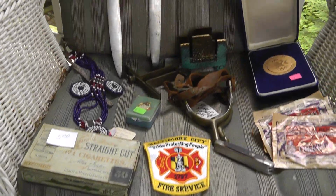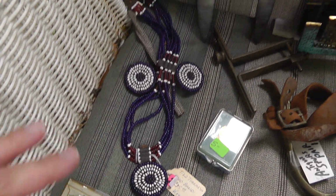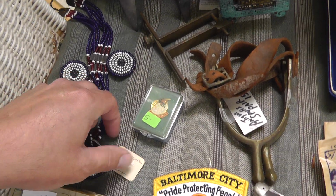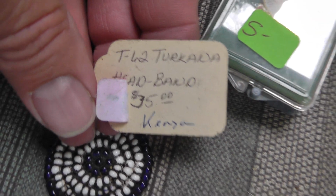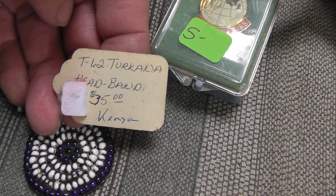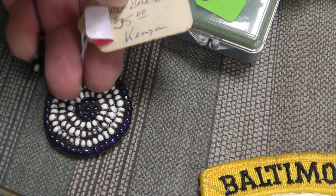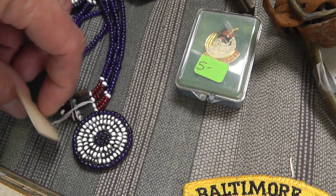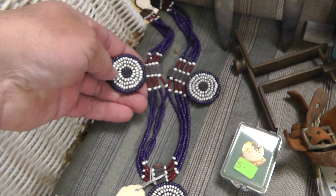Now, where to start? Beaded necklace, kind of tribal. I would normally stay away from something like this. However, somebody wrote what it's to. Turkana headband, $35, Kenya. And the shop I had this from had 20 bucks on it. I got it for 18. So we'll put that information in the listing and see how it does.